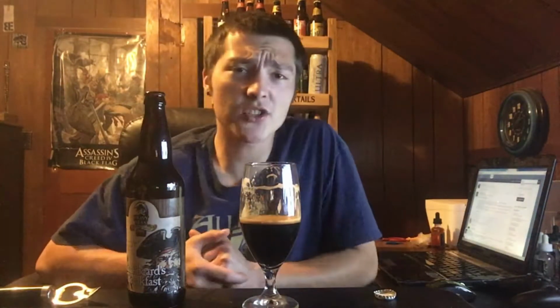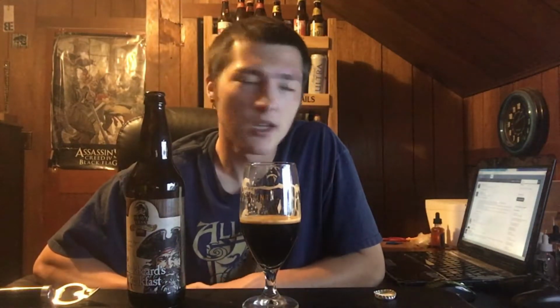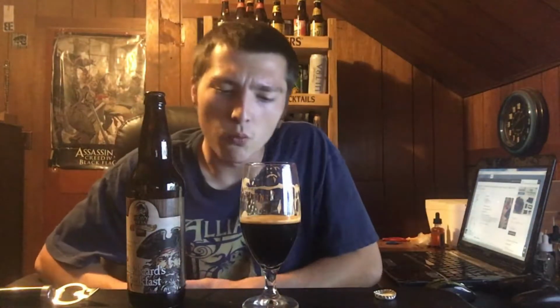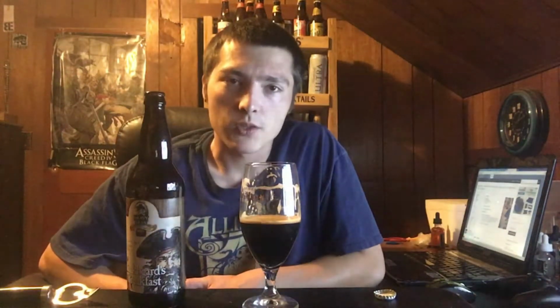So yeah, it's definitely not as thick on the mouthfeel as the KBS, but it is pretty drinkable for what it is, being a bourbon barrel aged porter, and something that is supposed to be very filling. It's actually pretty drinkable, as this guy's saying. But this actually does really remind me of the KBS. If you're a fan of the KBS, and I'm pretty sure KBS is only around once a year, this is available in the spring.